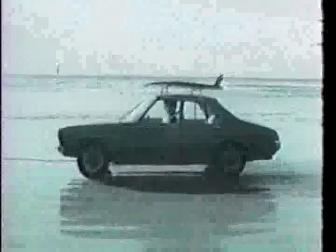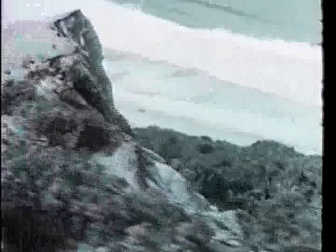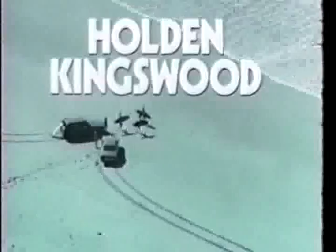This 253 V8 gives you power you can trust, the strength to go and go and go. It's a great way to move, the smooth flowing power of Holden. One drive will prove it. Holden Kingswood, the great way to move.